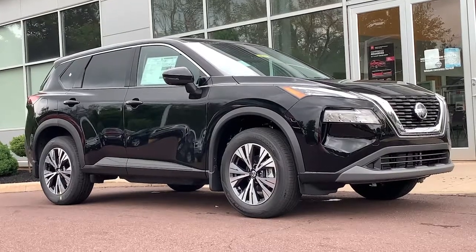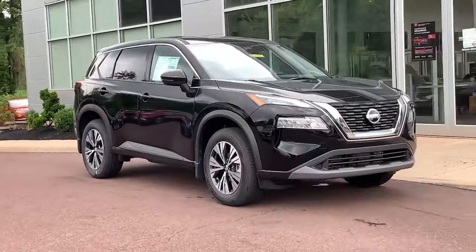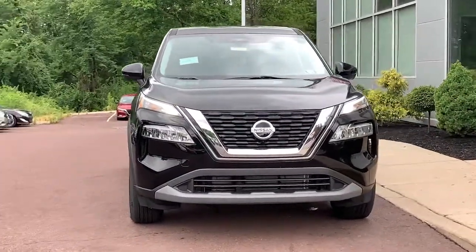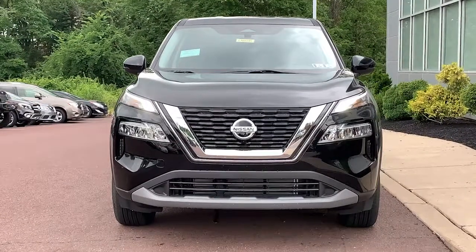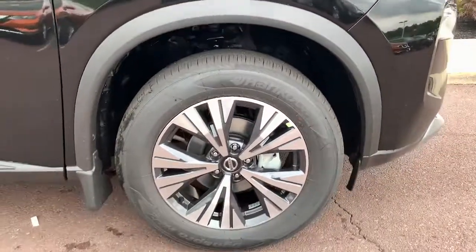Introducing the 2021 Nissan Rogue. Here's a stylish, efficient Rogue that has the features you need to stay on top of today's demanding lifestyle. This can-do crossover anticipates your wants and needs with a quiet, comfortable ride in the spacious, well-equipped cabin.